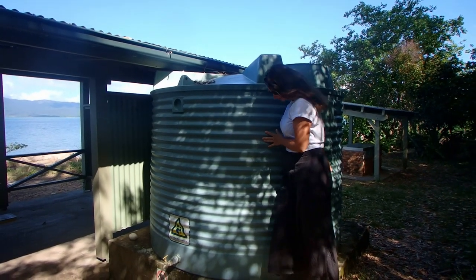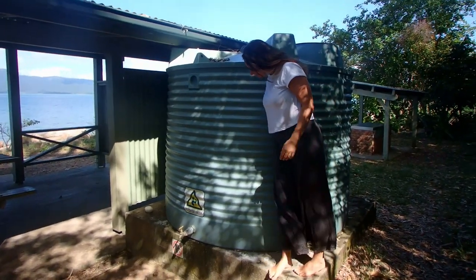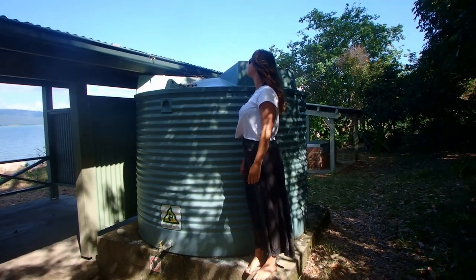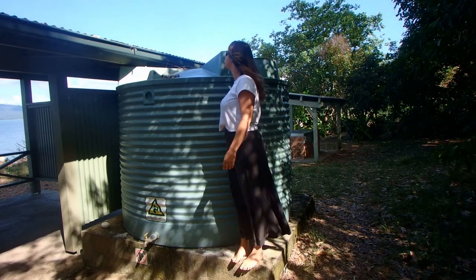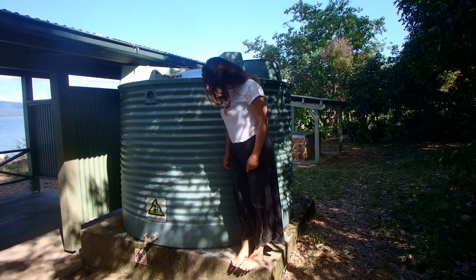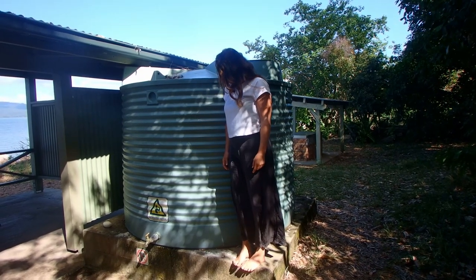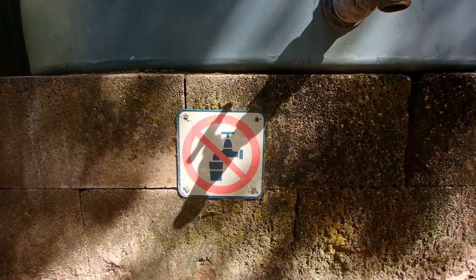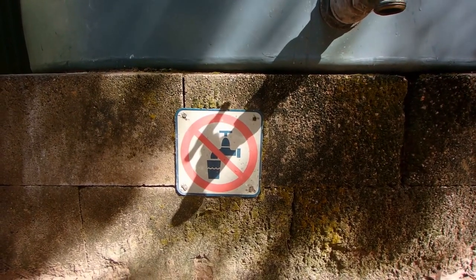Yeah. So it says untreated water, treat before use, but look, it's rainwater. Might have to strain through a bit of leaf litter, but that's it. Yep, and we've seen that it's overflowing. So we don't really mind taking a jerry can or two out of this. No drinking the rainwater. For Pete's sake.